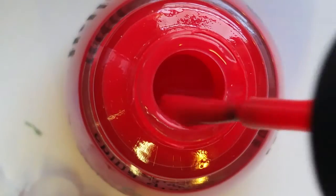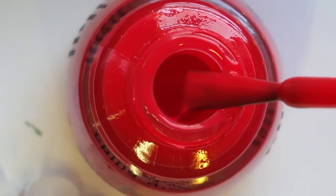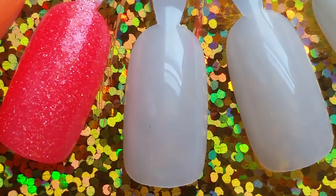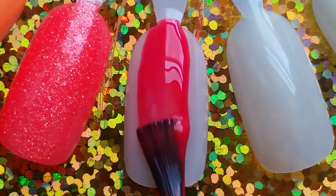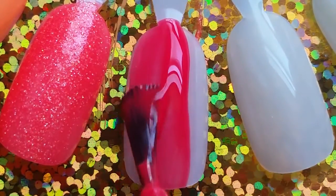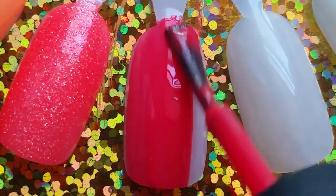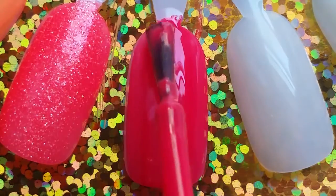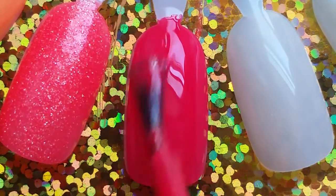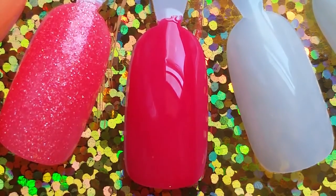So here is our brush shot. So this is our first coat of Hot Flash. This beautiful red. I actually really like this color. The formula is super good. It's just like a dream to apply. Okay, we'll let that dry down and we will come back for our second coat.